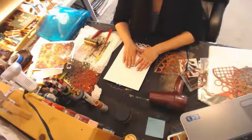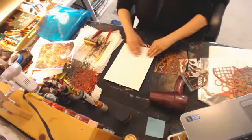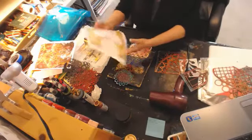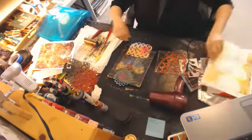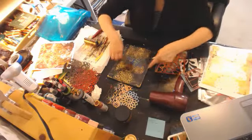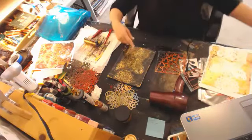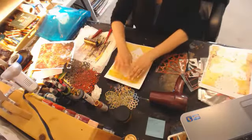Am I going to have to glue stencils down? I don't know. Okay, well, I got some design there, you know. Seriously, people, this is why I don't do this often. All right, there is gold there. So let me take that gold that's left and see if I can pick it up on this.